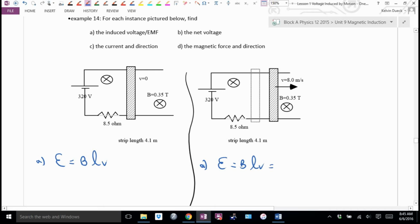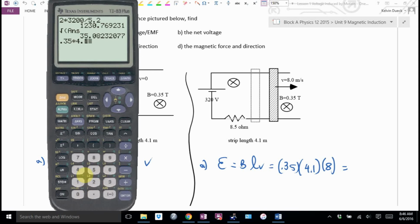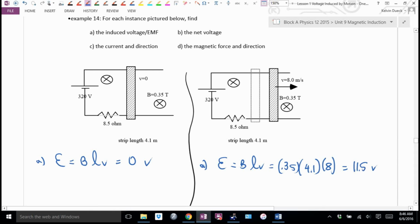BLV. And I would argue, Rob, the left-hand side is really, really easy because what's your speed or what's your velocity on the left-hand side? 0. So what's your induced voltage? 0. On the right-hand side, it's going to be 0.35 times L, 4.1. Have to get that from the diagram. I was staring at it and couldn't see it because it was typed out. Times V, 8. That gives 11.5? Okay. B.